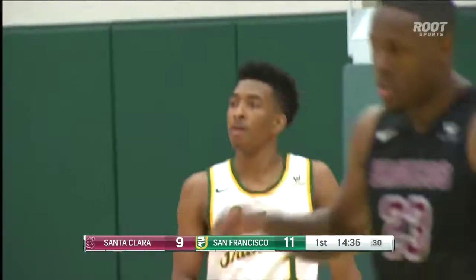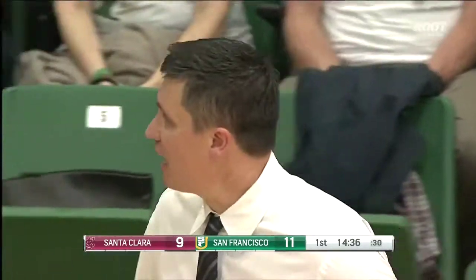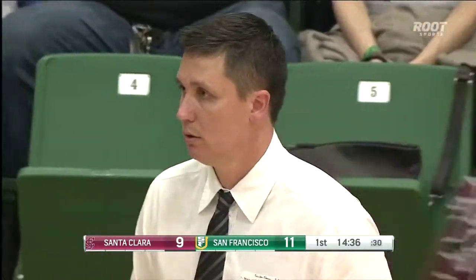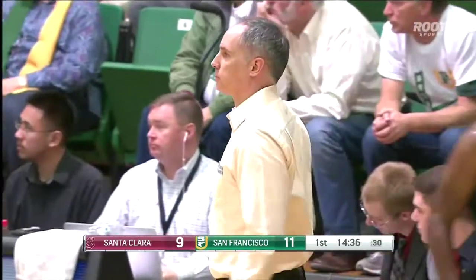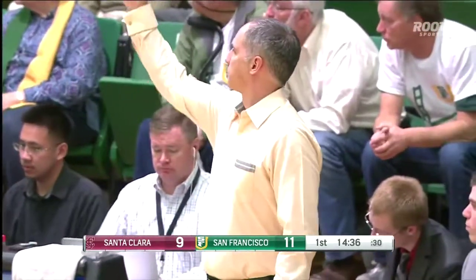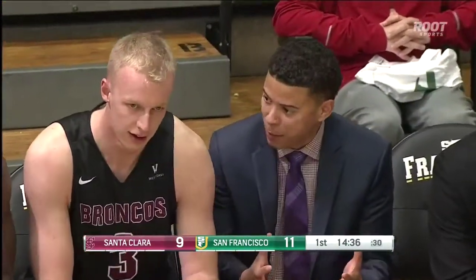Yeah, too many offensive rebounds, though for San Francisco, if you're a Santa Clara fan, and I'm sure Kerry Keating is going to make a few adjustments. Jaderson, who's a good perimeter player, if he doesn't make that first or second shot, normally they're going to shuffle the deck again and put some other guys in. So Kerry Keating, I'm sure, did not like the way the Dons were dominating the offensive glass.